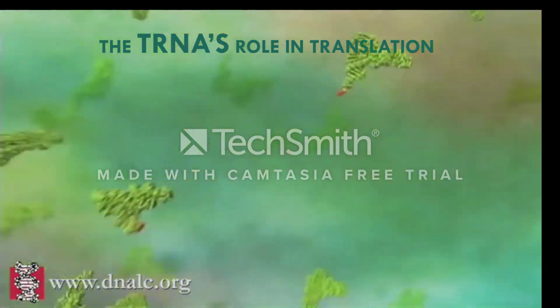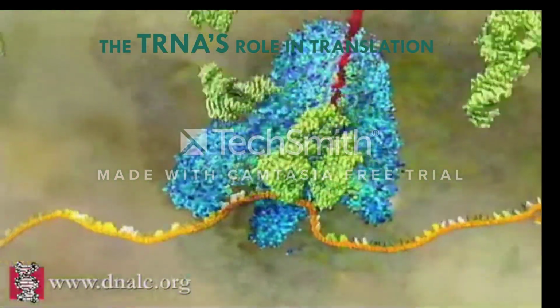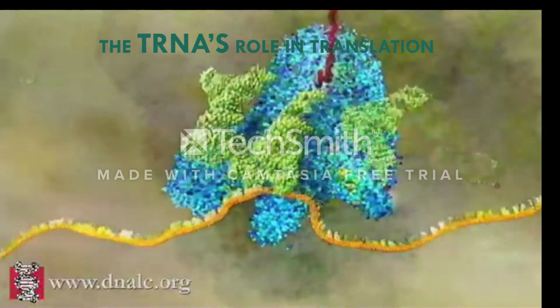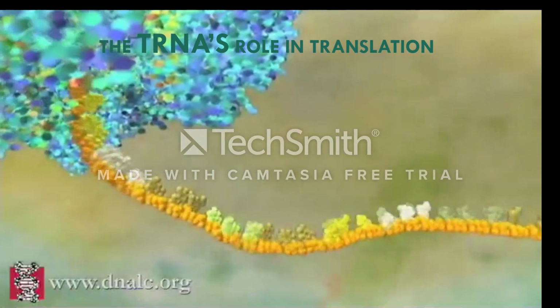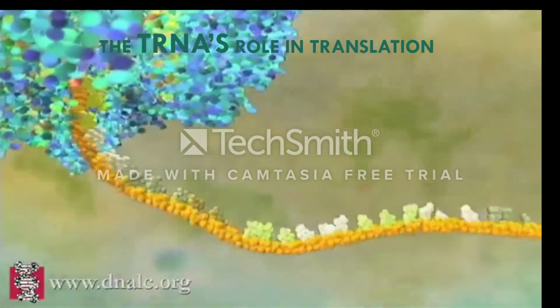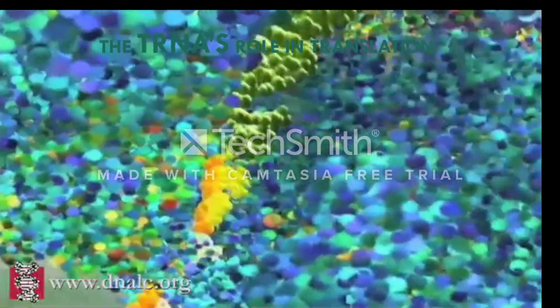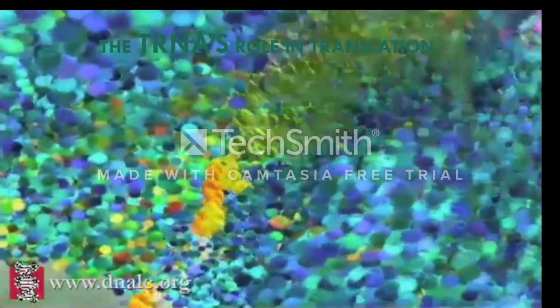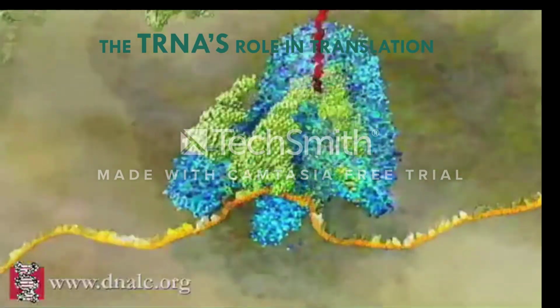The small subunit of the ribosome positions the mRNA so that it can be read in groups of 3 letters known as a codon. Each codon on the mRNA matches a corresponding anticodon on the base of a transfer RNA molecule. The larger subunit of the ribosome removes each amino acid and joins it onto the growing protein chain.